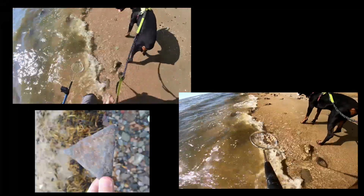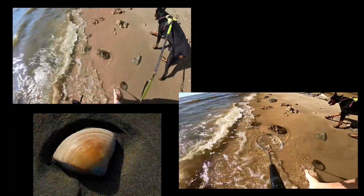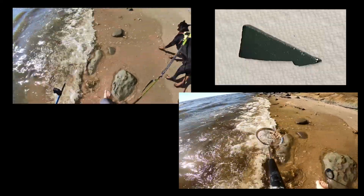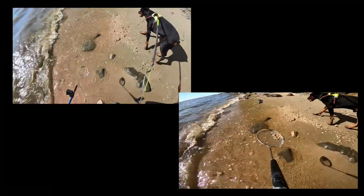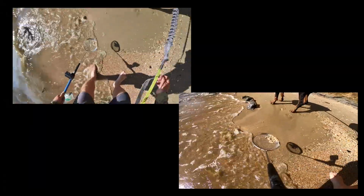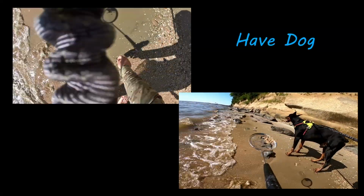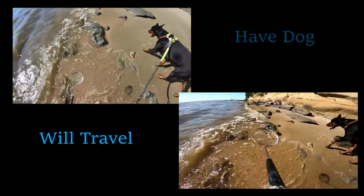Rocks that look like teeth. Leaves look like teeth. Broken shell fragments look like teeth. Broken glass looks like teeth. And you get excited when you see these things and you find out they're just trash. Also, sometimes you see a tooth in the water, like I saw that guy, and they get away. Those aren't teeth. Those are just leaves, because you don't want to tell yourself that you lost the good one.